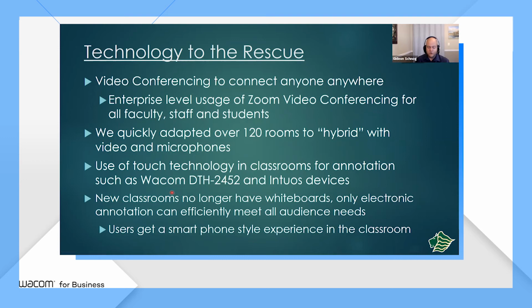New classrooms no longer have whiteboards, so that's pretty much out the door. Because if you do use a whiteboard, those students who are online no longer have the ability to participate in your content. So just in case, to not risk an instructor using whiteboards, we've just done away with any large whiteboards altogether for new rooms. We want to make sure that our audience is engaged, and through Zoom and Wacom, they can actually participate in whiteboarding sessions and annotate together.